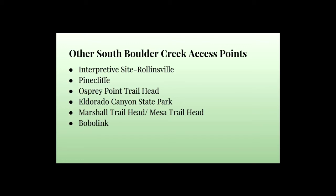So I think that would be the most appropriate two spots that we've talked about so far. Another spot on South Boulder Creek that has easier access is El Dorado Canyon State Park. El Dorado Canyon State Park has its own stream gauge, so you can check flows on South Boulder Creek at El Dorado Canyon State Park.